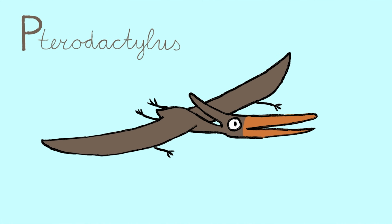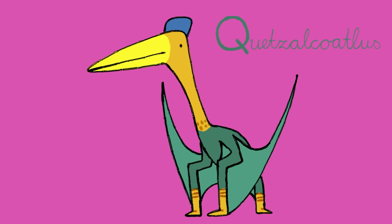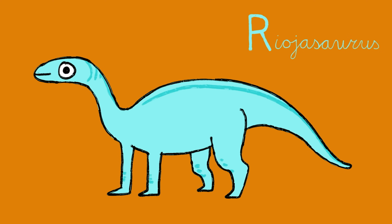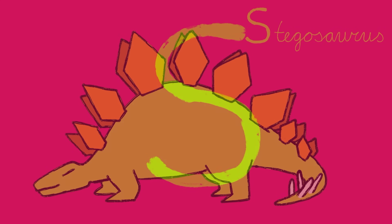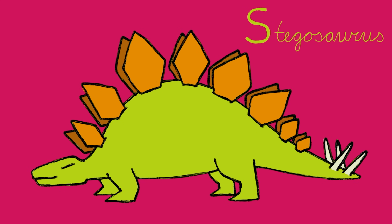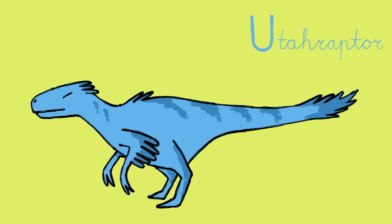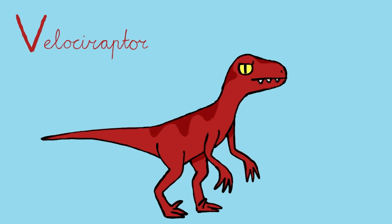P. Dirodactylus. Q. Quetzalcoatlus. R. Ryotosaurus. S. Stegosaurus. T. Tyrannosaurus rex. U. Utahraptor. V. Velociraptor.